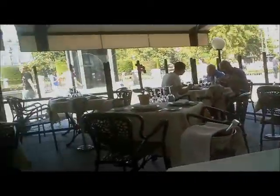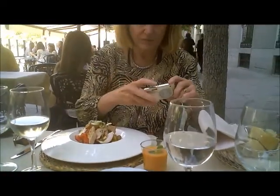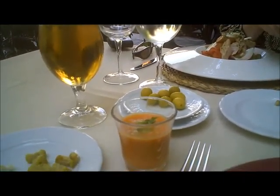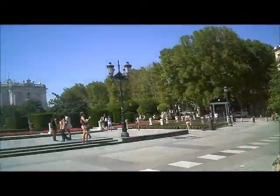After getting settled in, we went uptown and found what turned out to be our favorite restaurant, the Cafe Oriente in the plaza in front of the palace. This was absolutely superb, as was her tuna salad. She's taking pictures of the gazpacho. We have nice olives and some other interesting dishes. The dessert was a perfect ending, especially with the truffles.